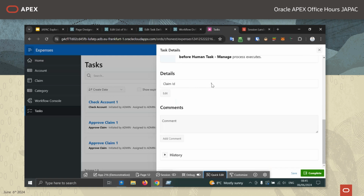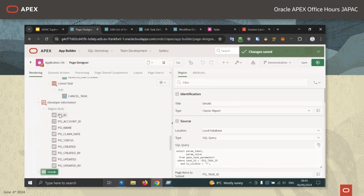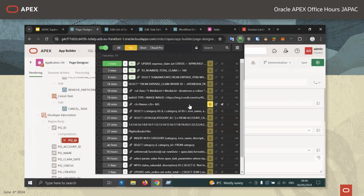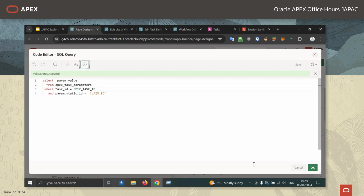Now, the ID, the claim ID, that's what I want to use. This is this claim ID 1. If I look at that, what an action is, it's using some kind of task parameters and bringing it out here. So I want to use a version of that to compute my ID. So it'll be loaded correctly. So let's use a version of that. You see, this looks similar. This is parameter value where it's claim ID on page 12.